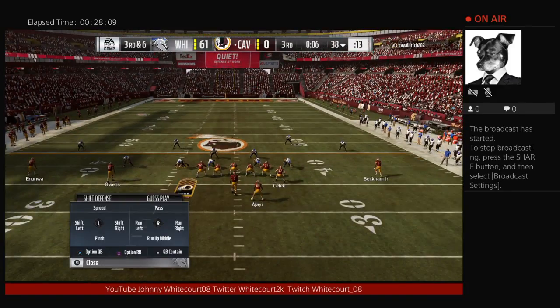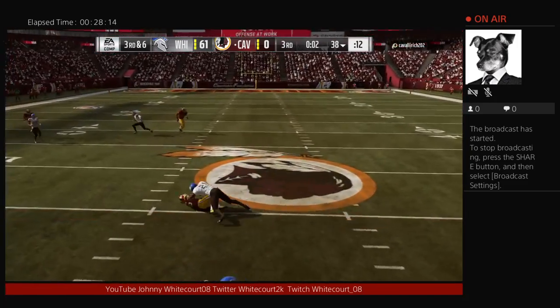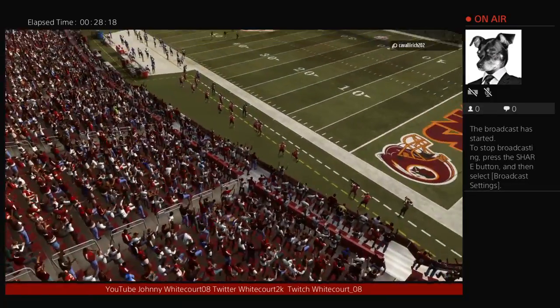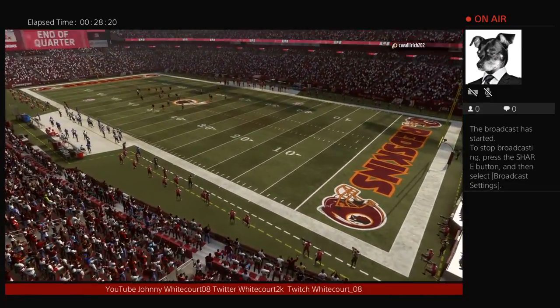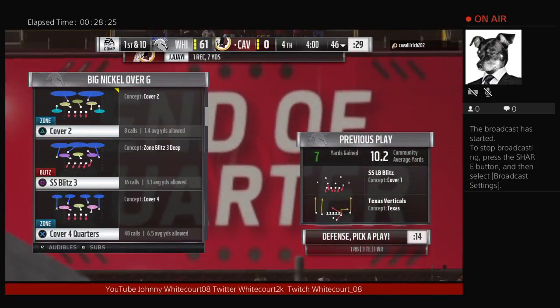On the ball, on the ball. To throw on 3rd down. Newton. Now he'll dump it underneath to his running back, complete. And he brings this up to the 46. Good enough for the first. Call it a gain of 7, and it gets him a new set of downs.